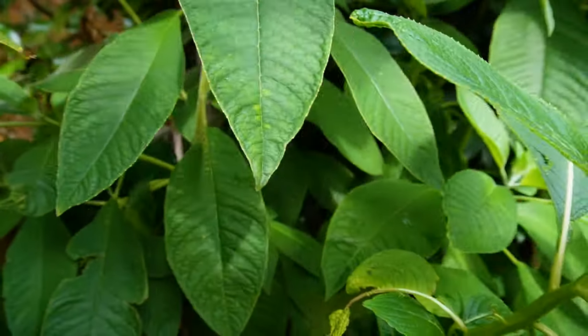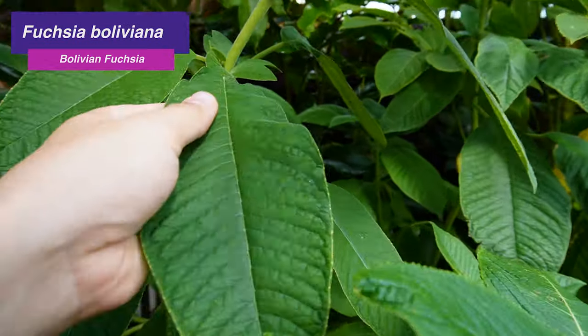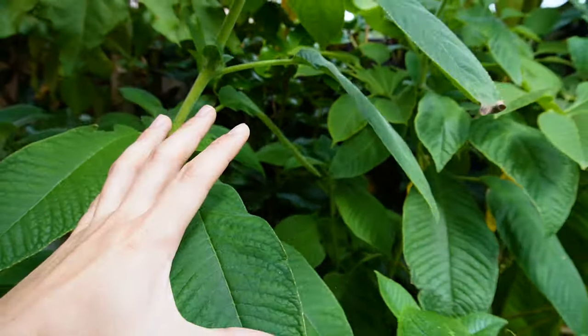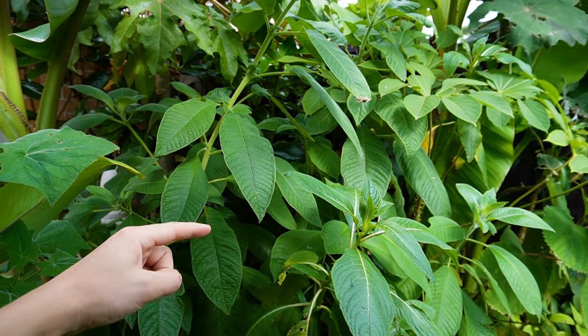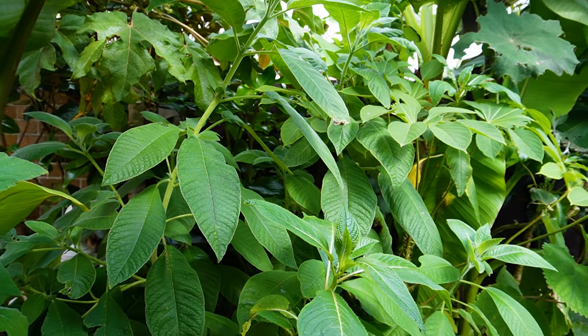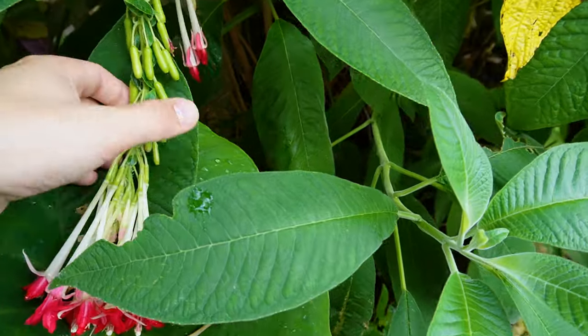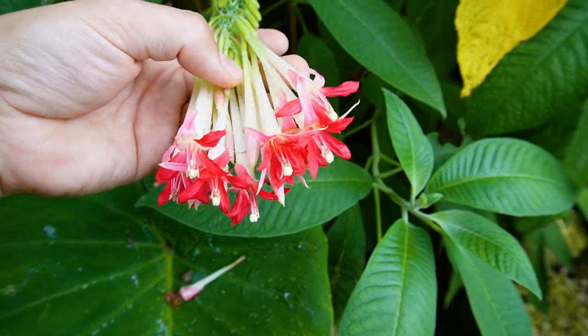And it's Fuchsia boliviana. It has these amazing, gigantic, kind of velvety green leaves on thick, fleshy stems, and it's so vigorous. This was cut right back so that I could overwinter it in the greenhouse last year. I've planted it out and it is easily 6 to 7 foot tall now. But it's not just the leaves you grow it for. It's these clusters of really stunning tubular flowers.